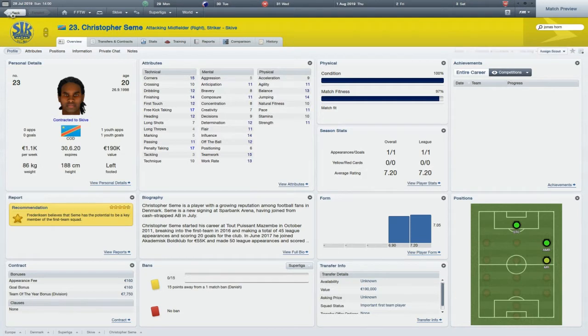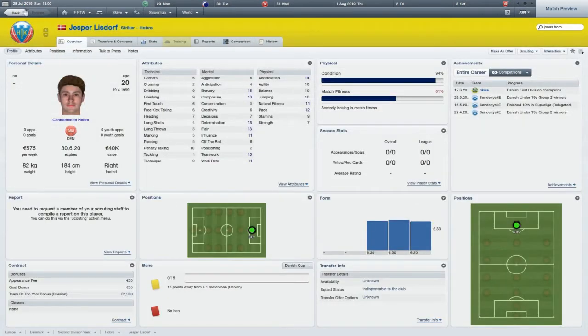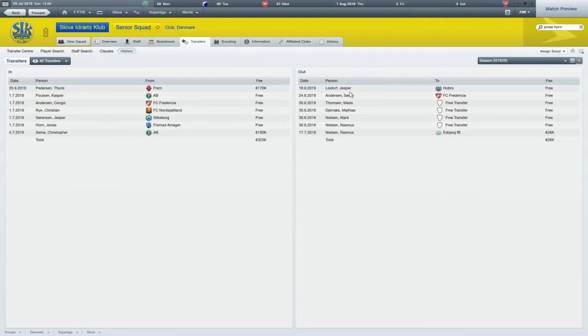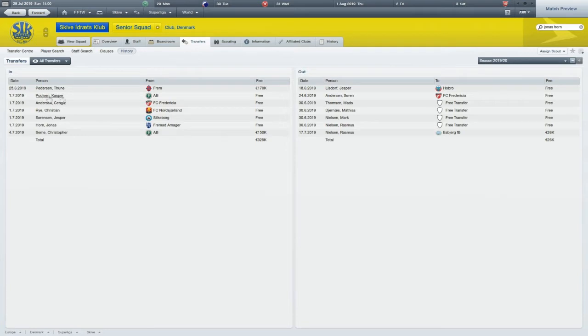So let's take a look at some of the players who left the team. First we have Jesper Listorff. We had an offer from Hobro who wanted to buy him, and I said yes, why not? We need some players out, and Jesper Listorff hadn't really done the best things, to be honest. And then we also sold Søren Andersen, he's a pretty good player, but with the coming in of Tune Pedersen I had to get another defenseman out, and that was Søren Andersen.